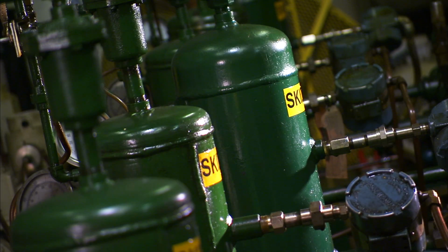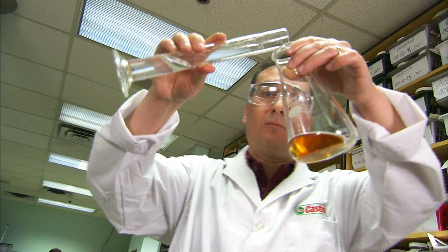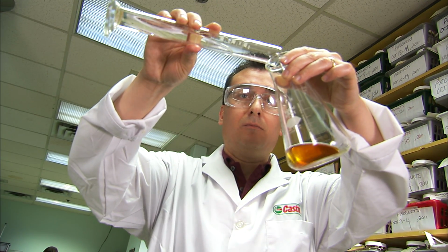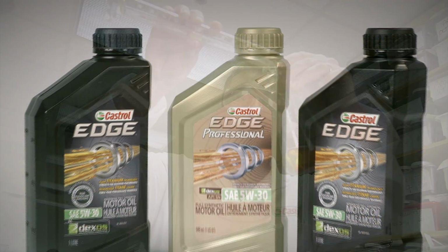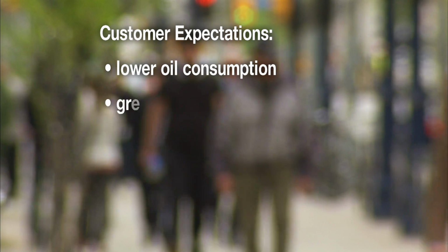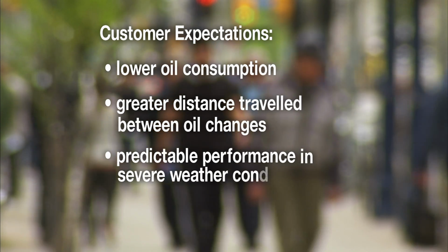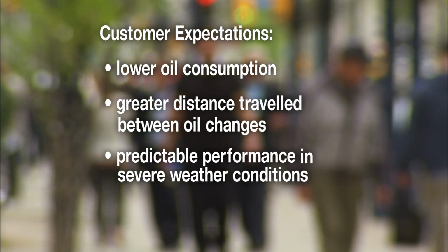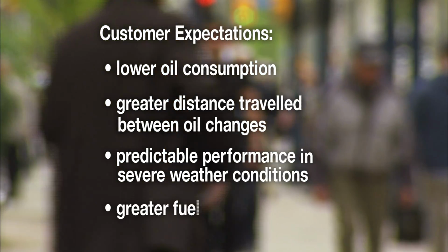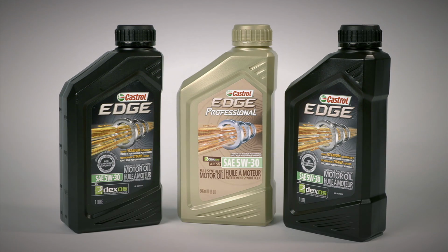Castrol develops and blends its own proprietary additives that are produced and closely monitored for uniform consistency right through the production process. So when developing the Edge family of synthetics, Castrol also listened to its customers, and they told Castrol that they wanted lower oil consumption, greater distance traveled between oil changes, low temperature performance during our harsh Canadian winter season, and, because of rising gas prices, greater fuel economy. In other words, everything that Castrol Edge pledged to do.